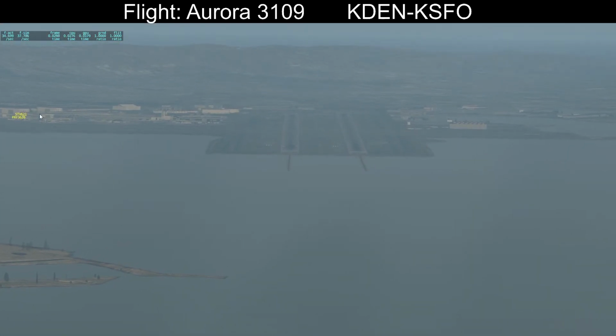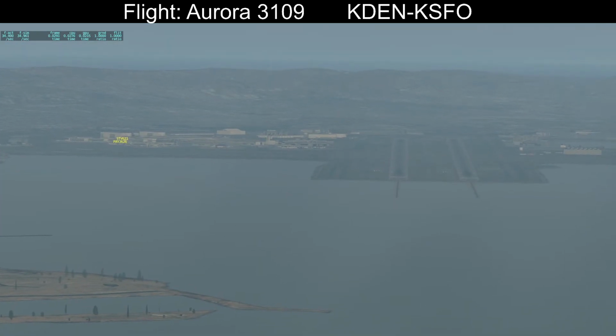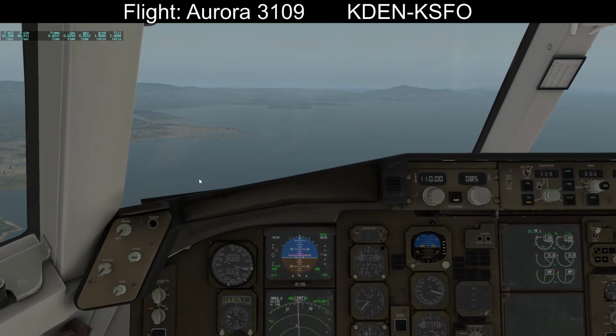You can see there are the 2 planes on the ground. There's another one somewhere, I think. There's 3 in total. Oh, no, there is only 2. So there's 2 planes on the airport. They're both over there, so they're not in our way.